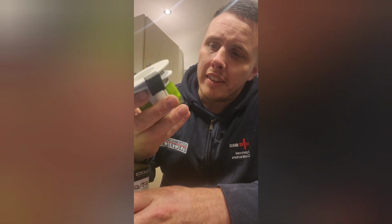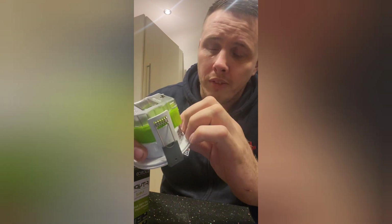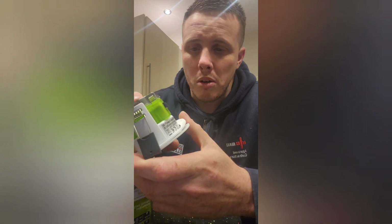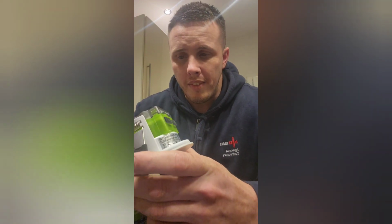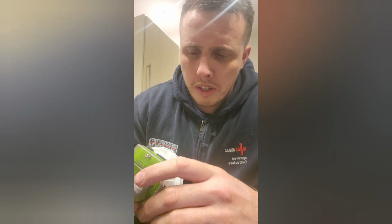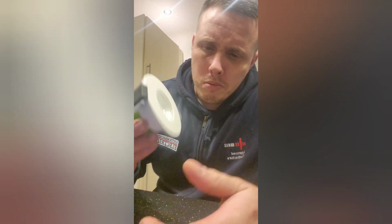I'm going to have a quick run through on this downlight, because I bought a few extra as well. Obviously I was gifted some that you saw in the video, but I've been out and bought some as well. The cheapest place I found them was Tool Station, so just so you know, they were about 12 quid each. But they're absolutely brilliant fittings.